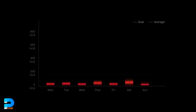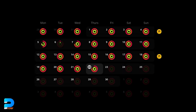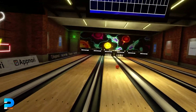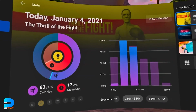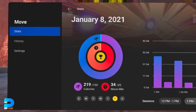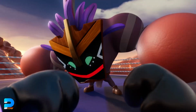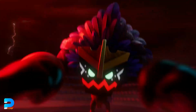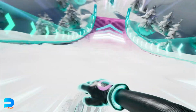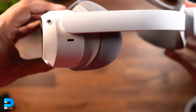The PICO 4 comes with standard fitness apps and a tracker that lets you see how many calories you have burned. You can make plans, set goals, and work up to a sweat. But still, using the app Supernatural on the Quest 2, you can also do this. But if you're a fitness enthusiast or fitness is your profession in any way, then go with the PICO 4 to have no regrets. Trust me, it's light because its main focus is on fitness, and it already has apps that will get you ready for the next Olympics.